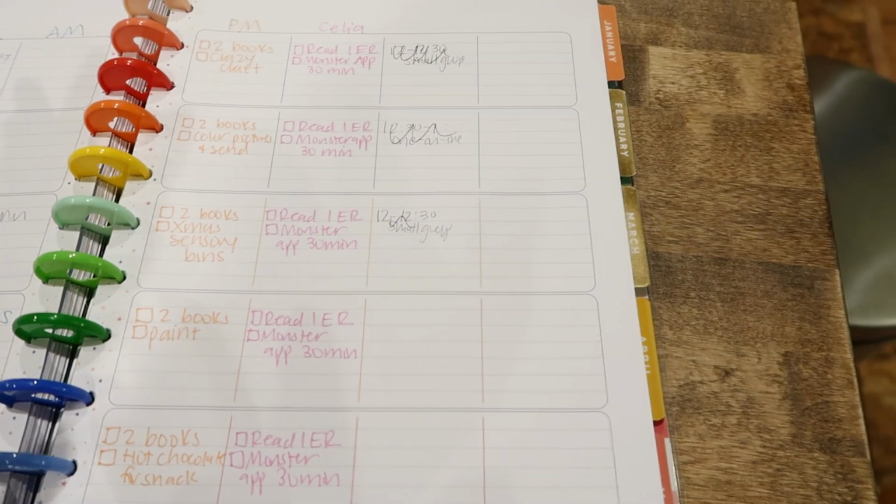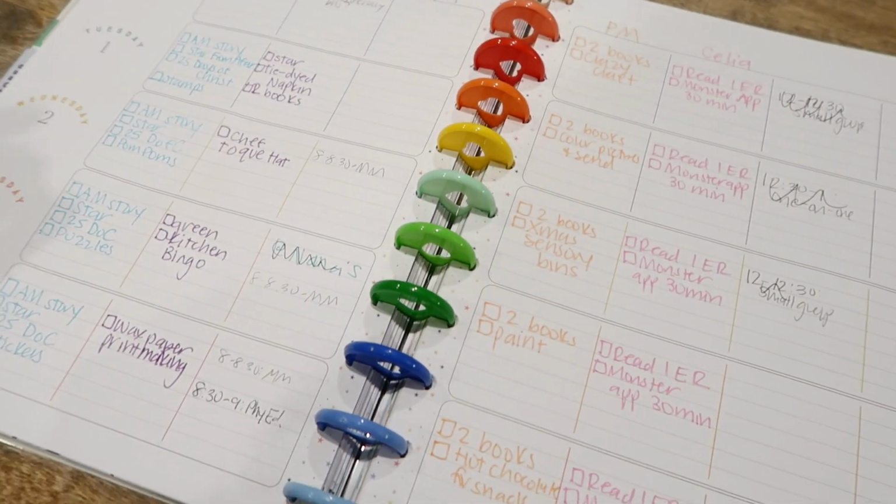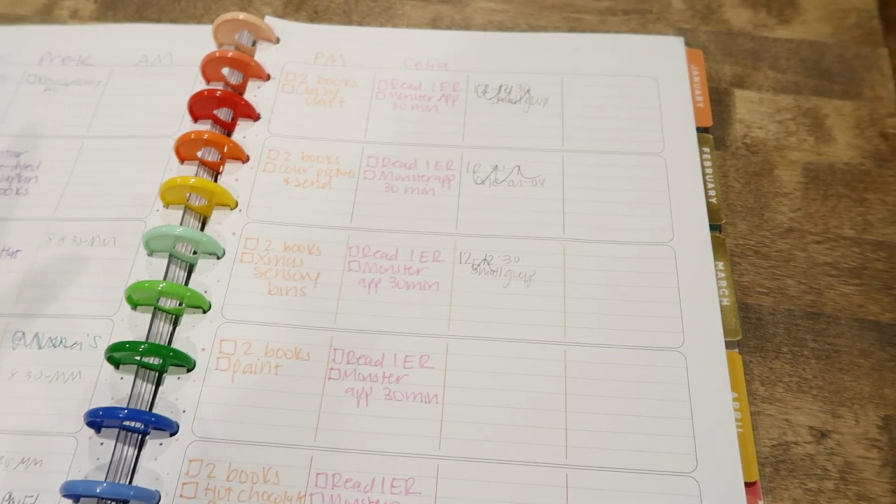And then I will save any projects or things that might be hard to do with her little sisters around. I will save those for nap time when they're down for her to do. So that's kind of how I have it laid out.